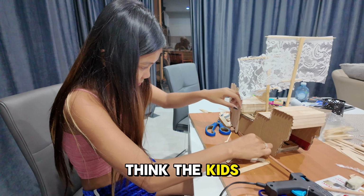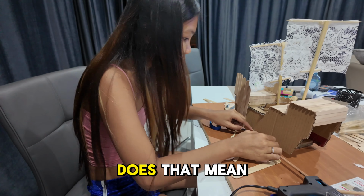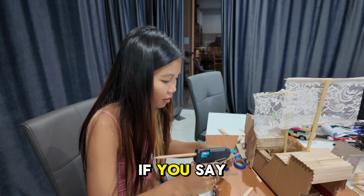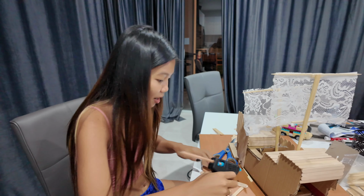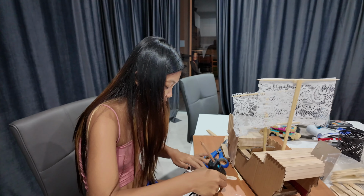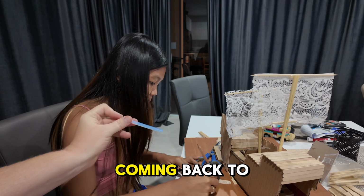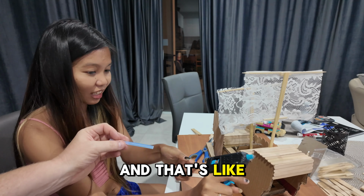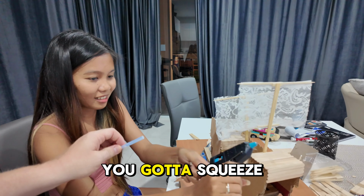Do you think the kids, if you do it for them, does that mean they're not learning themselves? Sometimes if they say, hey, what's the answer to this question, you just give them the answer? Well, if I'm not telling them how, or not helping them, they just keep coming back to me. And that's annoying. So I just give them the answer. You gotta squeeze the trigger first.